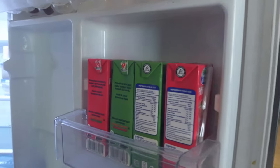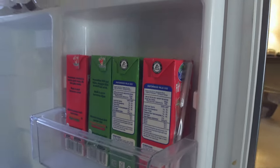How lined up these juice boxes are. Mm-hmm. Juice boxes, what are we in primary school? Yeah.